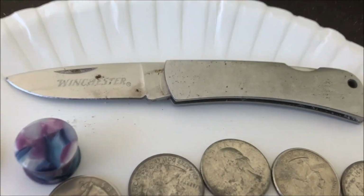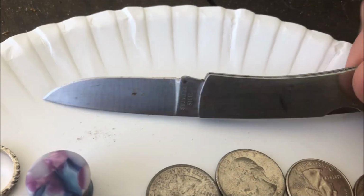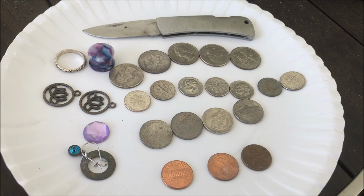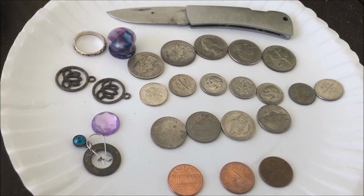And my best find, I think, is this Winchester pocket knife. This is still in pretty good shape, and I got to clean it up. But that was my best find of the day. But overall, it was a good day. I found about 3 coin spills, so you got to like that.